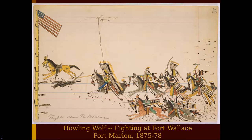of ledger art. So another feature is this sort of two-dimensional approach. We don't have a lot of perspective or backgrounds. It's all content. It's all foreground. So every piece is a part of the story. So this was fighting at Fort Wallace.